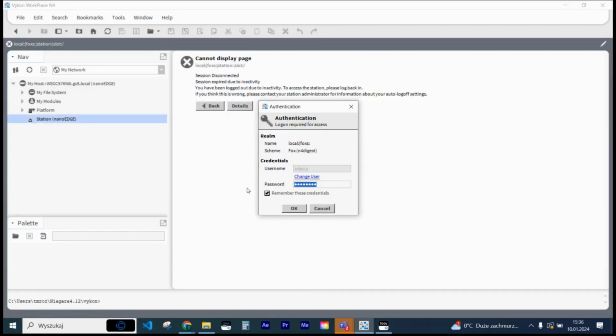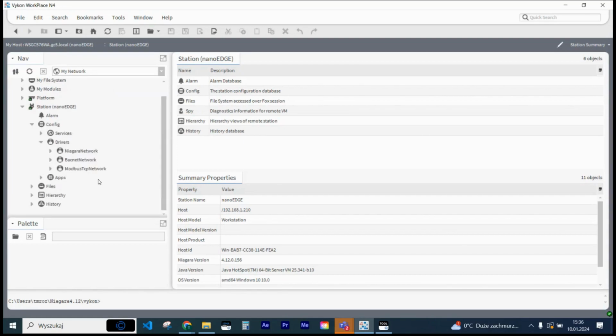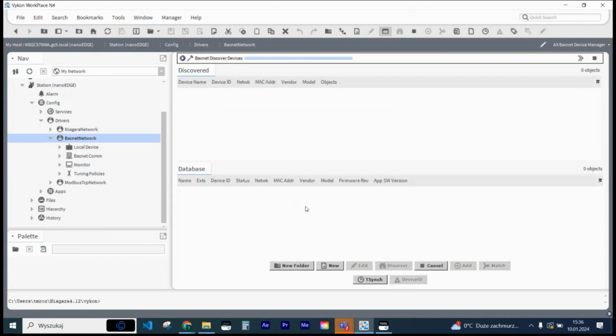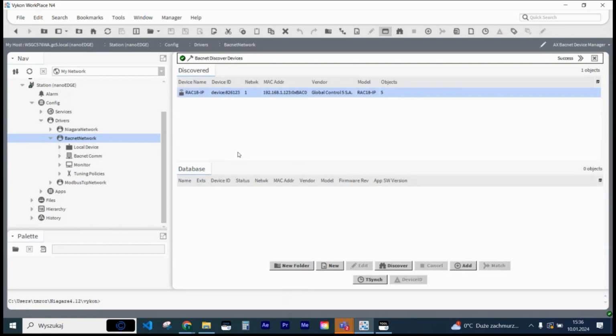So this is exactly what I'm going to do. This is my Niagara station, which I'm going to use to connect through the BACnet protocol and through Modbus TCP. First of all, I'm going to use BACnet, so I'm going to discover the device. As you can see, without doing any additional stuff, I just started a default state controller. I didn't create any network. I didn't configure any BACnet settings. All I had to do is just enable the device, and it is already visible over BACnet.